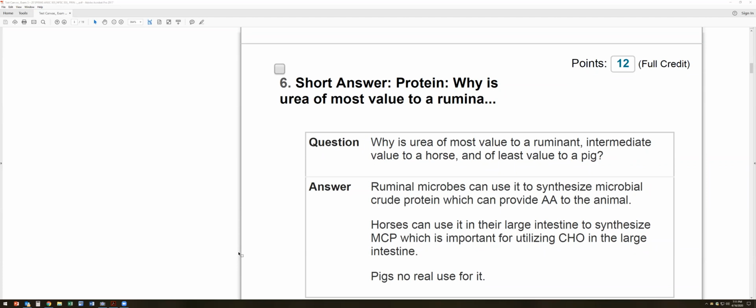Okay, so why is urea the most valuable to a ruminant, intermediate value to a horse, and of least value to a pig? The reason ruminants can really use it is they can use it to synthesize microbial crude protein, which can provide amino acids to the animal. When they synthesize microbial crude protein, they can increase carbohydrate usage and ferment more carbohydrates and provide more amino acids to the cow. So it's really, really a good thing.